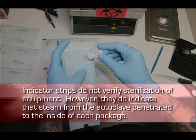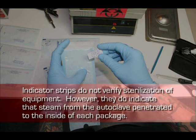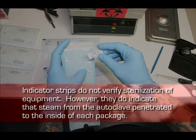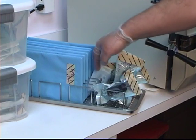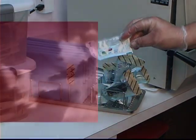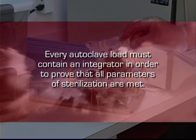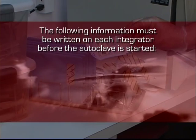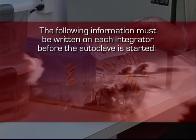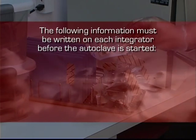Indicator strips do not verify sterilization of equipment. However, they do indicate that steam from the autoclave penetrated to the inside of each package. Every autoclave load must contain an integrator in order to prove that all parameters of sterilization are met. The following information must be written on each integrator before the autoclave is started.